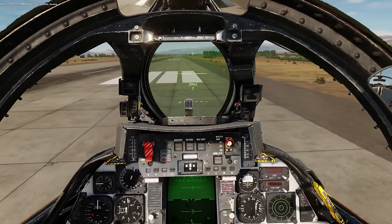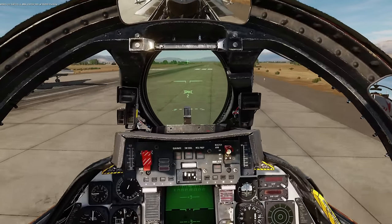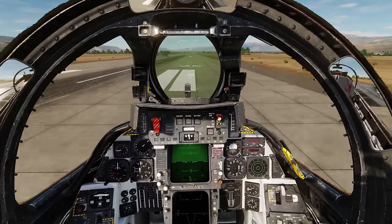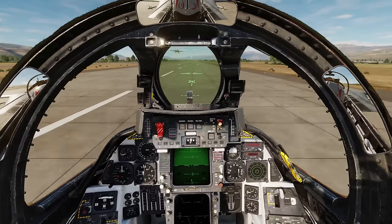Come on, little engine. Nose wheel steering. I can't remember the nose. There he is. We got it. We got rudder authority, Simba. Ooh, that was close. Right. Got to remember how to fly Tomcat now. I haven't done this in a while.